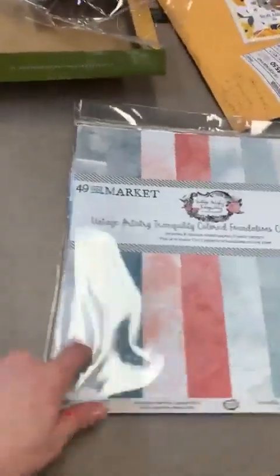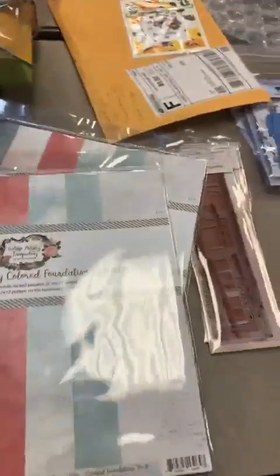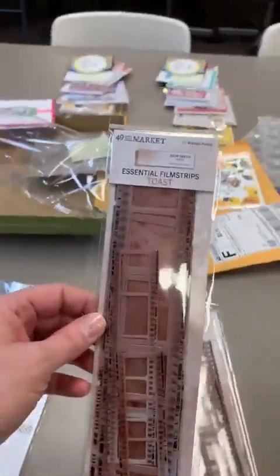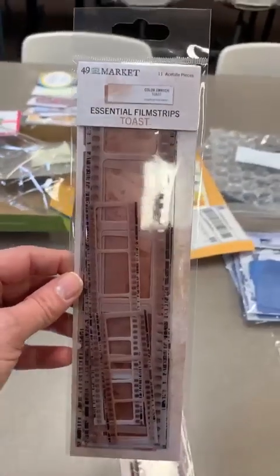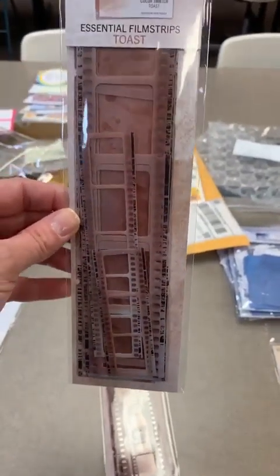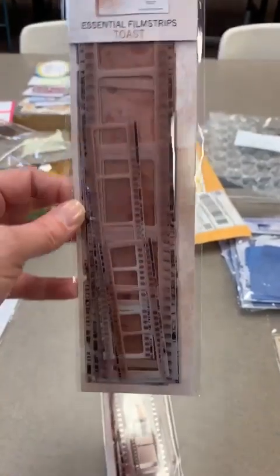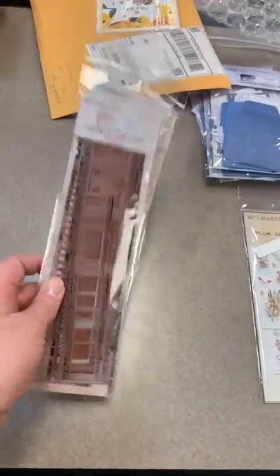That Tranquility, the solid colors, those are back in stock. We've already pulled special orders. I know the Toast film strips sold out that first day. And this is our very first restock order for Toast and Inkwell. So a lot of you probably got a text or a phone call today if you had these on your special order, as our back order list. But I've got 3 left to go on the shelf for Toast.